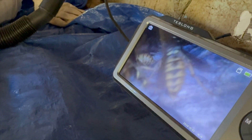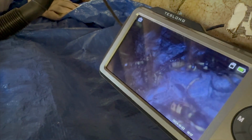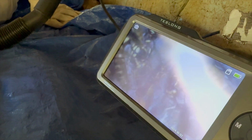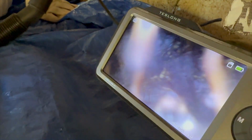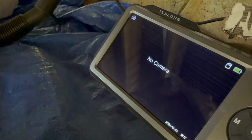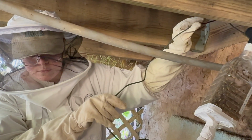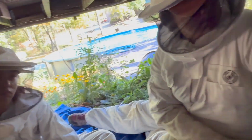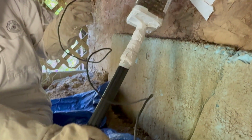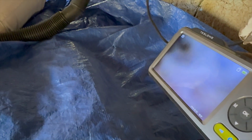That looks like paper to me. Yeah. So that's wasp paper. Yeah, it's busy back there. See if you can punch through any of that paper. That's good. That stirs them up. If you don't have good focus, just pull back a little bit.